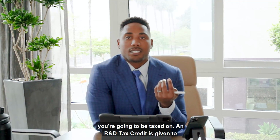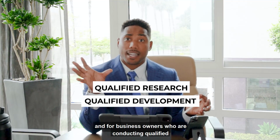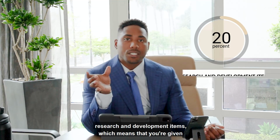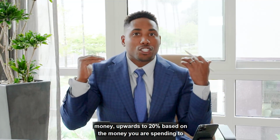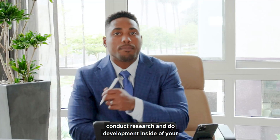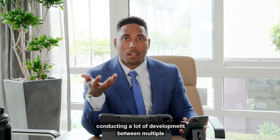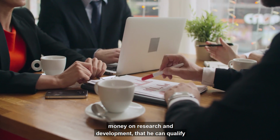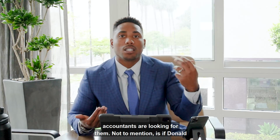An R&D tax credit is given to business owners who are conducting qualified research and for business owners who are conducting qualified development. Now, the R&D tax credit can be upwards to 20% on research and development items, which means that you're given money upwards to 20% based on the money you are spending to conduct research and do development inside of your business. Now, Donald Trump does a lot of research and he's conducting a lot of development between multiple of his organizations, which means that any time that he is spending money on research and development, he can qualify for these research and development credits if his accountants are looking for them.